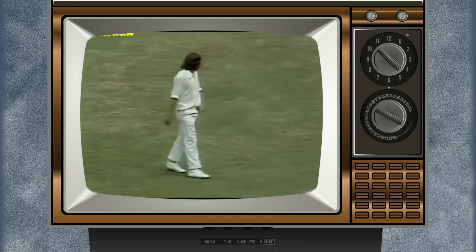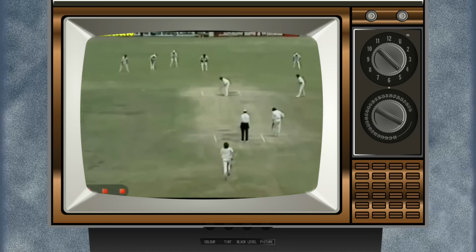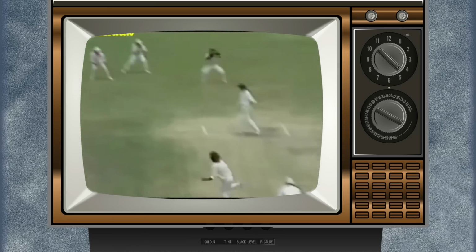This is Jeff Thompson, Tomo. If not the fastest bowler purely on pace, then surely the quickest when you compare his bowling to anyone else of his era, compared to any other bowler ever. Essentially, he was a lot faster than anyone else when he bowled. People were terrified to face him.